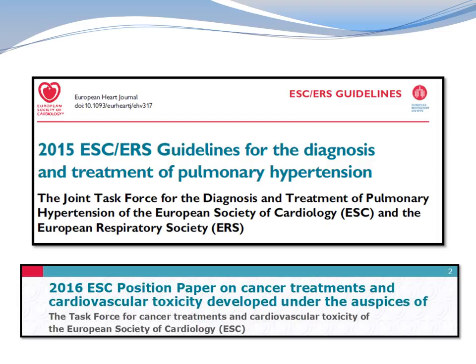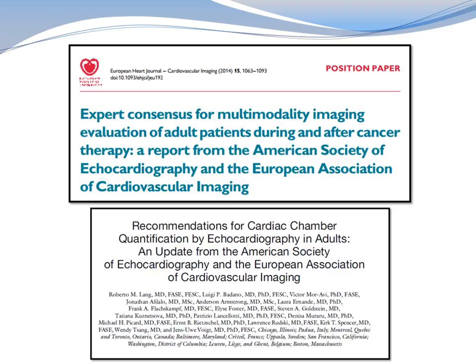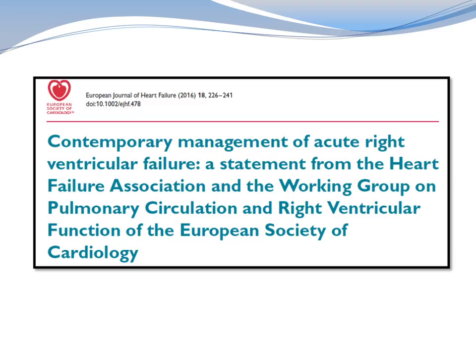I encourage you to be familiar with a few of the important guidelines that were issued by the ESC that relate to my talk: the guidelines that were issued in 2015 for the treatment of pulmonary hypertension, the 2016 position paper on cancer treatment and cardiovascular toxicity. Also an expert consensus for multimodality imaging in adult patients during and after cancer treatment, recommendation for cardiac chamber quantification by echo, and also by other modalities. And finally, a position paper on how to treat acute right ventricular failure, as many of these PH patients deteriorate with right heart failure and succumb to death.